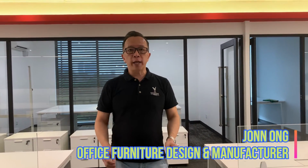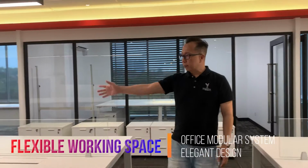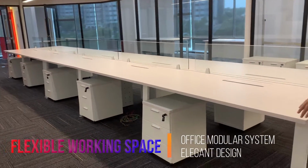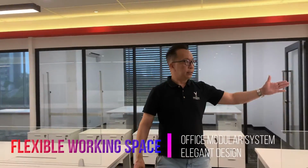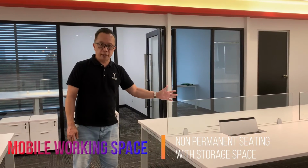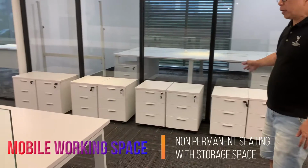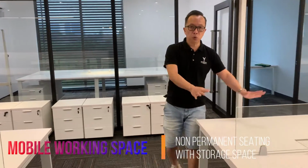Today, I'm going to share with you what is office furniture trend for 2021. This is called flexible working space. On my right is a permanent working workstation, which comes with a fixed mobile pedestal. On my left is a flexible working space. When people come in and out using a roster, they don't have a permanent working space, and all their belongings will be stored behind here. So when the staff start to work, they'll store their belongings here and come to this table.